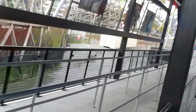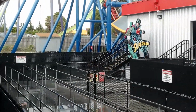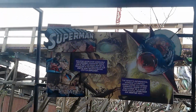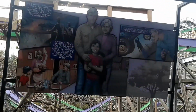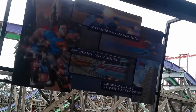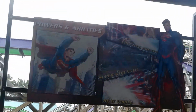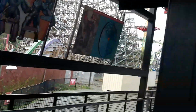Now, I have honestly never seen the line actually extend out into these switchbacks. The worst I've ever seen it is filling up all these switchbacks, and obviously that's not the case today. Today it's a walk-on, which is beautiful. But if you were to wait in these switchbacks, then you can at least get a good Superman origin story through these comic book panels. Faster than a speeding bullet, more powerful than a locomotive, and able to leap tall buildings in a single bound. So you get Superman's powers and abilities. His villains.